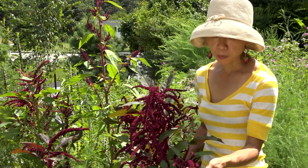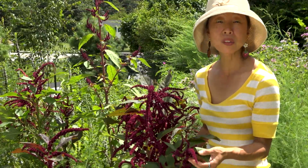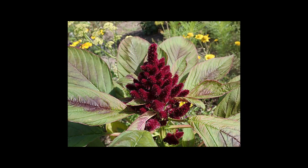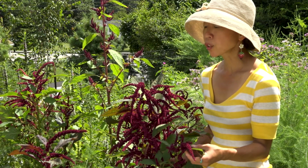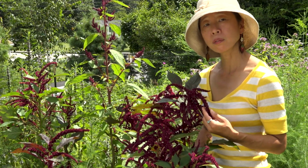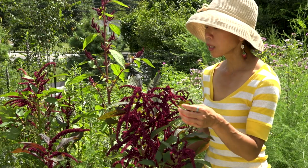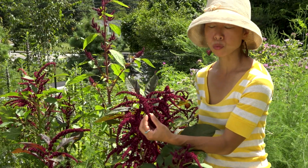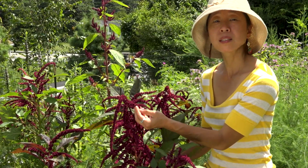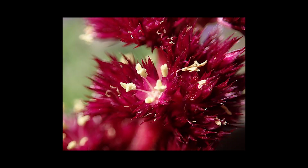So even when the plant is young and the leaves are small, you can saute the leaves and create dishes just from the leaves. Many cultures, especially Central American cultures where this is native, have made use of the leaves. As you can see, these beautiful drooping and draping flowers will produce beautiful seeds. They are teeny tiny, but they are powerful.